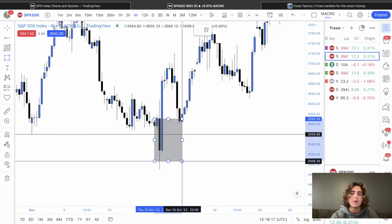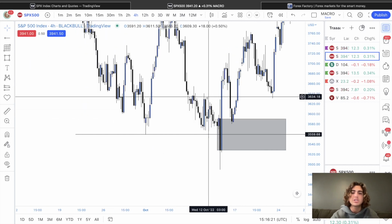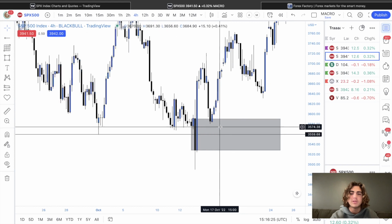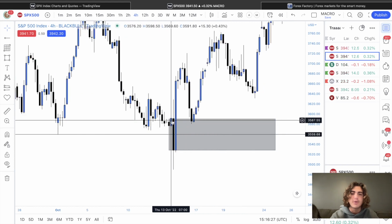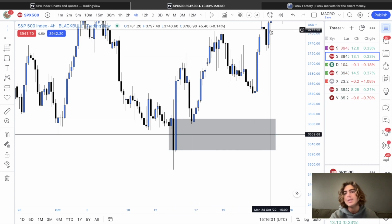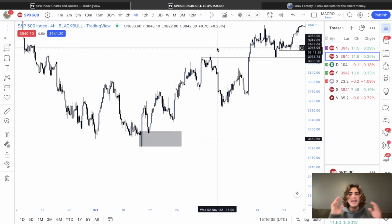Where's our 4 hour order block? Boop. What happens? Price breaks structure after the liquidity sweep, after the expansionary move. What's the candle prior to the expansionary move? Right here. Boom. Push in. Gather more orders. Good buy. It's this simple, you guys. I guarantee you 85% of you guys are overcomplicating it.